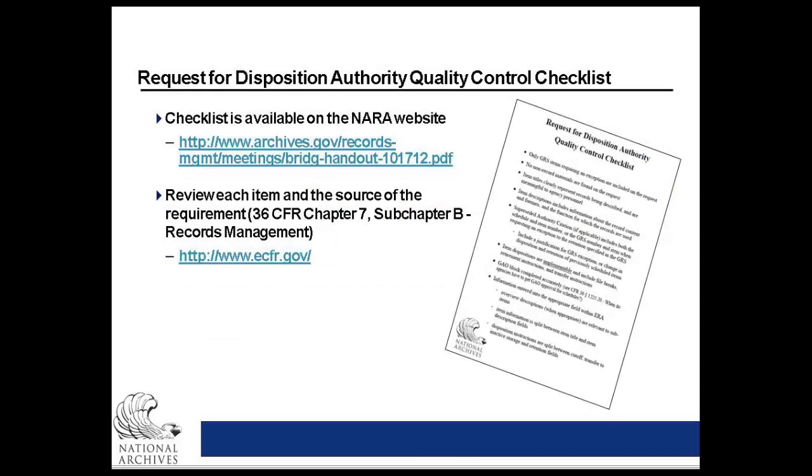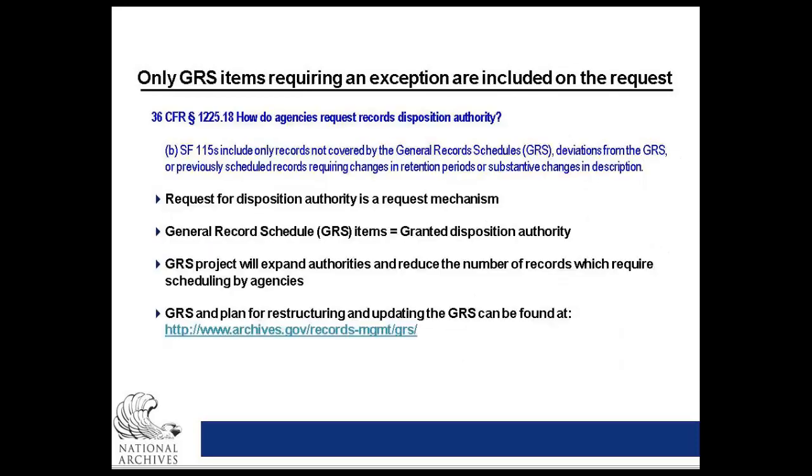So the handout is available both on our website and through links to the session. And then I've also given you the link here to the electronic version of the Code of Federal Regulations, and you will find the requirements for scheduling records in 36 CFR, Chapter 7, Subchapter B, Records Management. So when you go to the online code, you can just drill down through their menu to find the section. But as you'll see here on the next slide, for each of the items on the checklist, I have provided the authority out of the regulations. So I'm going to go through the checklist point by point and provide some additional information and links as appropriate as we go along here.